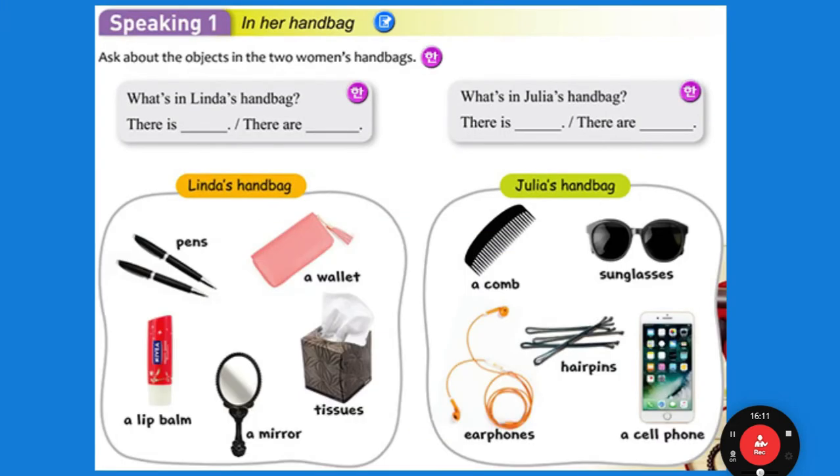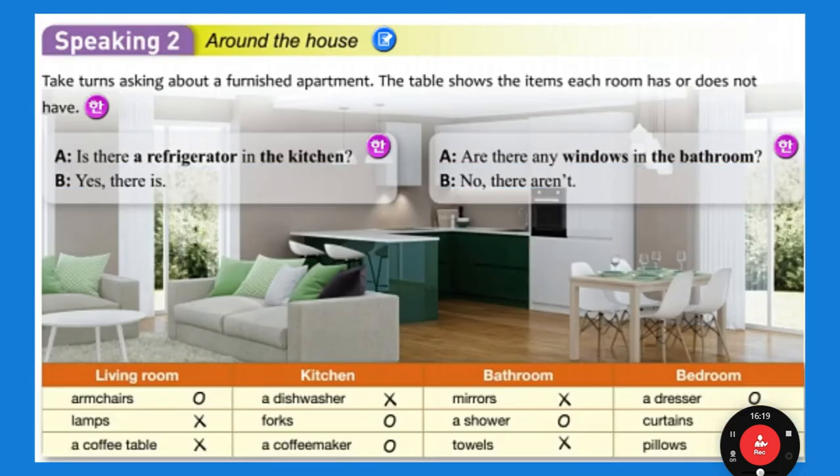Okay. What's in someone's handbag? Know the vocabulary on this page and how to talk about what's in a handbag. Remember, men carry bags too, or briefcases. Is there a refrigerator in the kitchen? Yes, there is. Know what all of these words mean and be able to talk about where they are. Living room, kitchen, bathroom, or bedroom. If you don't understand a word, look it up in your dictionary or Papago.